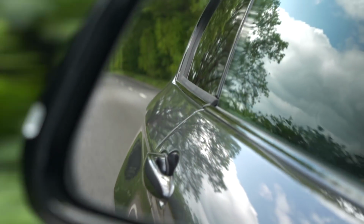Now, where this differs from hiring is that you're actually paying off the car, and at the end of the period you'll be given a balloon payment, where you can either hand the car back or pay off the remainder, which I think for myself is about £12,000 or something like that.